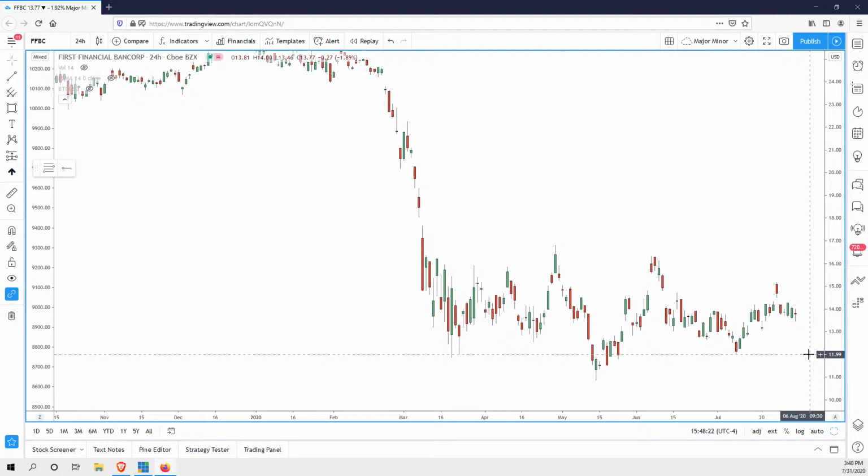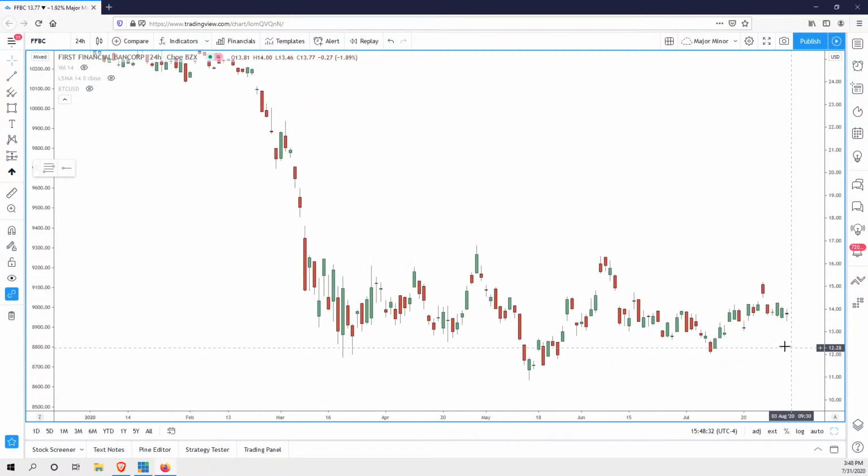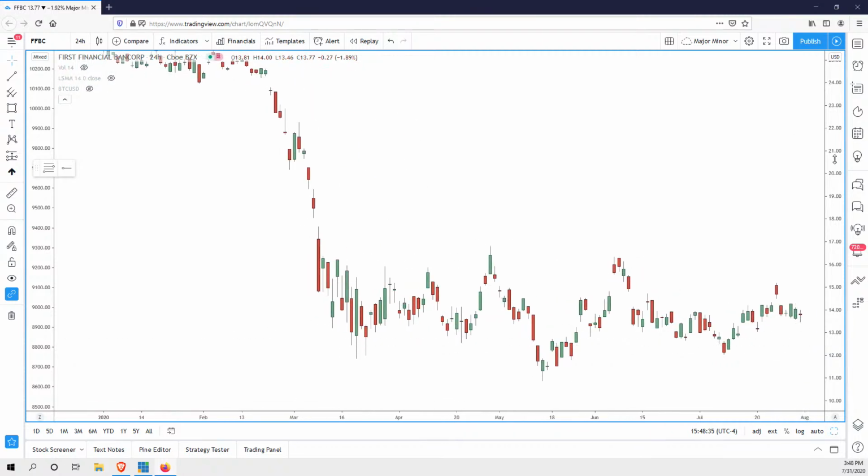Better reward risk. There are so many other stocks out there that offer better potential and lower risk. So I would wait on something like this for that range low and then put it on the radar for a potential long, if that makes sense.